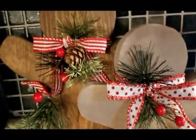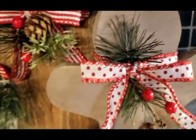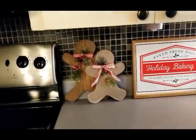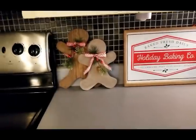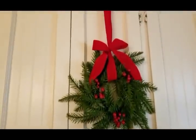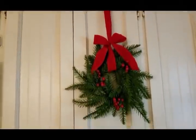Added a little ribbon around their neck and a couple little pieces of greenery. And I just thought they were so cute. They're not food safe. They're not cutting boards. They're just little wood cutouts. And then I added a wreath on each one of my cabinets.